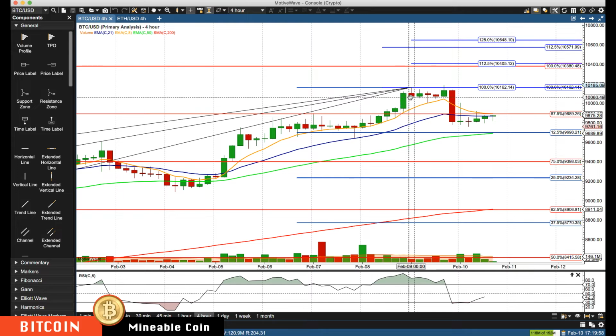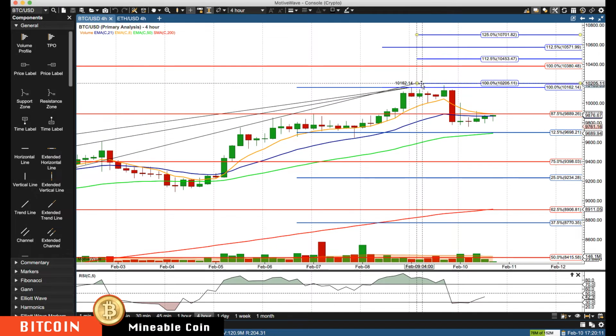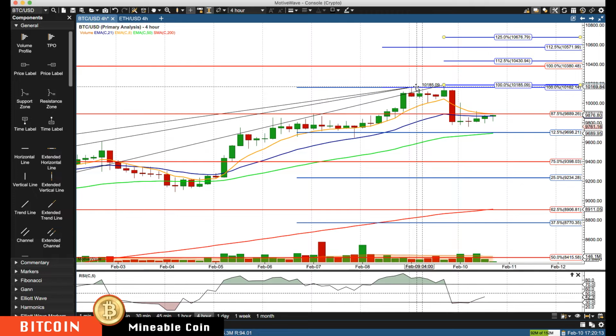So Bitcoin, hope everybody spotted this little mini divergence. It made a slightly higher high, barely eking out a higher high. Those are the most powerful divergences, with a much lower low RSI. And then we had the sell-off.